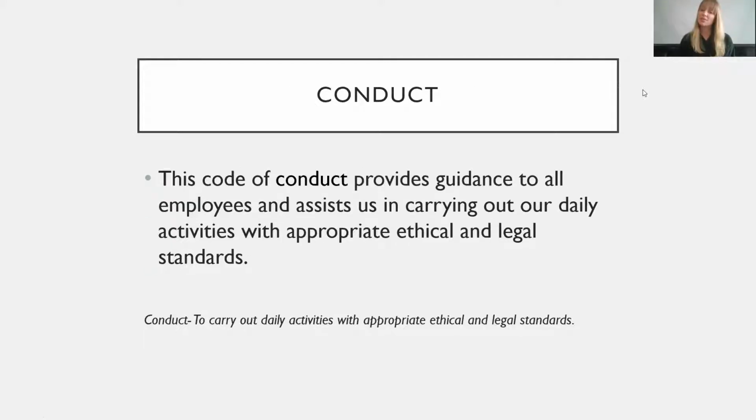Conduct. This code of conduct provides guidance to all employees and assists us in carrying out our daily activities with appropriate ethical and legal standards. So what's conduct? Conduct is to carry out daily activities with appropriate ethical and legal standards.